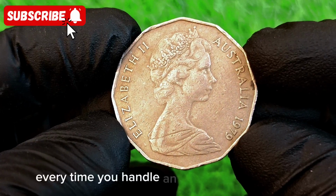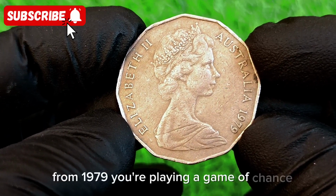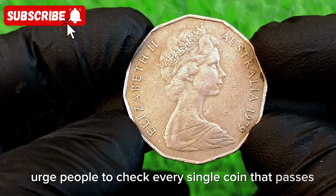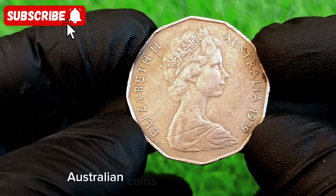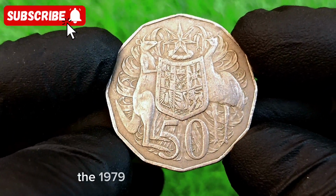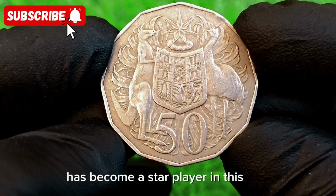Every time you handle an Australian 50-cent coin from 1979, you're playing a game of chance where the prize could be financial freedom. This is why collectors urge people to check every single coin that passes through their hands. Market trends have been especially kind to rare Australian coins over the past decade, with prices climbing as global interest in numismatics surges. The 1979 50-cent coin, in particular, has become a star player in this arena.